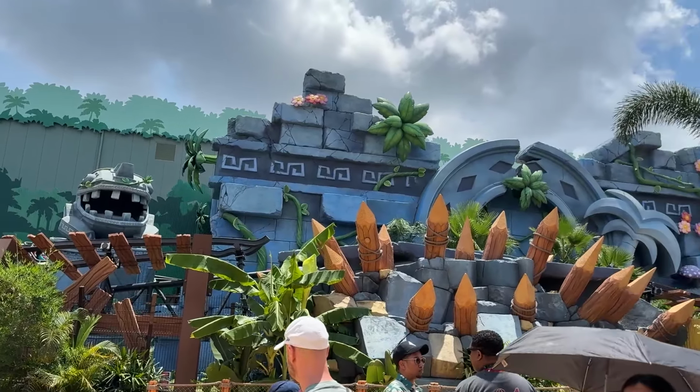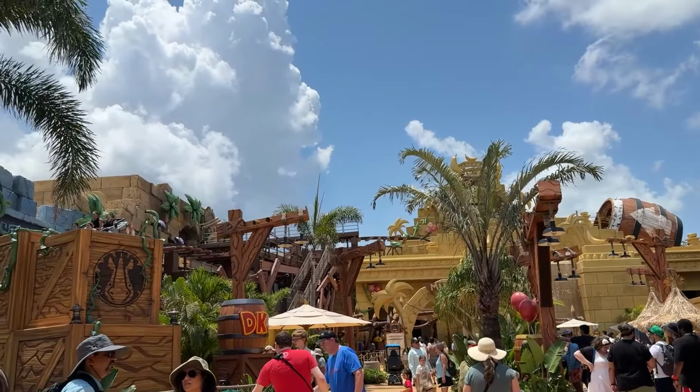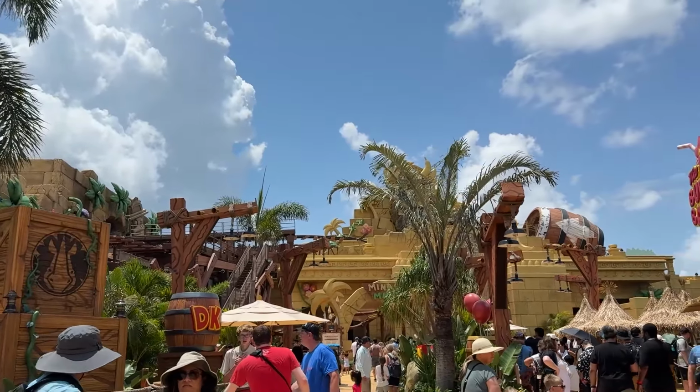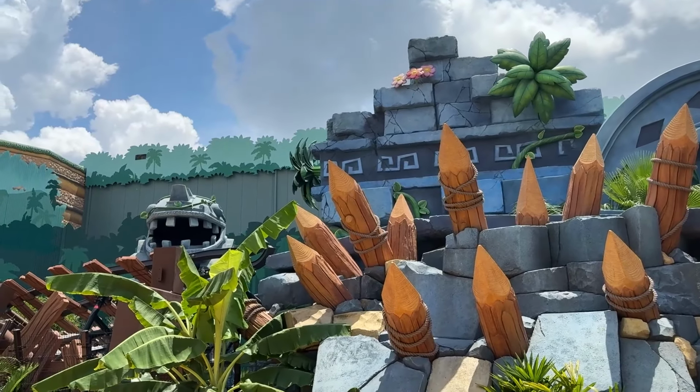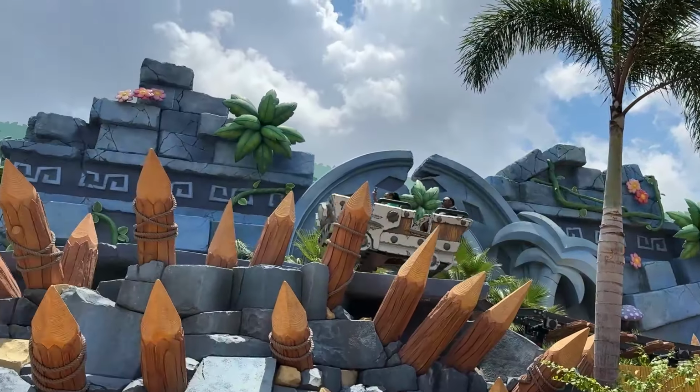Kids will love it. I will say this ride has a really bad loading capacity, so the lines could be very, very long. And while kids love it, I as an adult find it to be incredibly shaky. So just keep that in mind as you're about to go on.